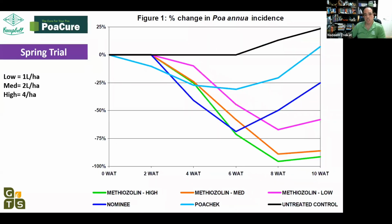This is the spring trial, so this was New South Wales. Again, the same products were used. We've got the untreated with the increasing power percentage, and then you've got the low rate of methylazolone. You've got the endothal there, and you've got the nominee there, and then you've got the medium and the higher rate of methylazolone there. So in the springtime, again, they're both working quite well. These are the label rate, 2 to 4 litres a hectare, and really reducing the power population greatly. There is a little bit of a bounce back there, but very, very little in terms of ultimate control there.